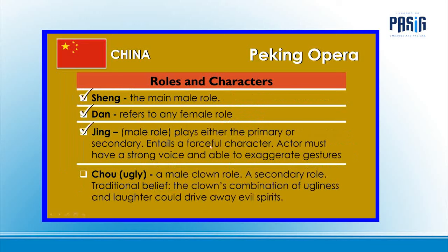Jing is a male role who is either the primary or the secondary character. It entails a forceful character, which means actors must have strong voice and able to exaggerate gestures. And our last character is Xiao, which means ugly. This is also for male roles, who act as secondary character. We believe that clown's combination of ugliness and laughter could drive away evil spirits. Those are the roles and characters of Peking Opera.